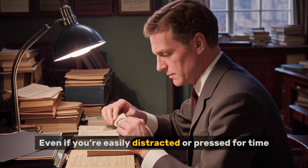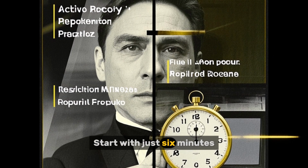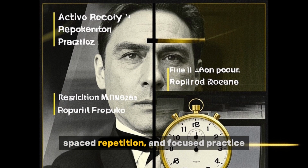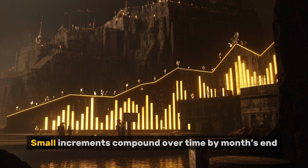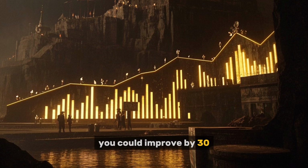Even if you're easily distracted or pressed for time, this approach works. Start with just 6 minutes. Dedicate 2 minutes each to active recall, spaced repetition, and focused practice. Small increments compound over time. By month's end, you could improve by 30%.